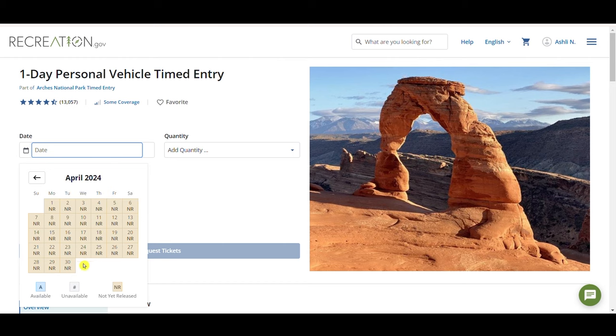And so all of these are going to open up at 8 a.m., which is just in a couple of minutes. So depending on when you're trying to get this reservation, you might get in here and see a mixture between the NRs or unavailable or available.